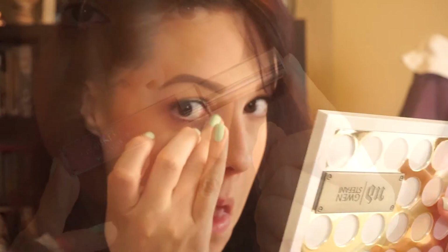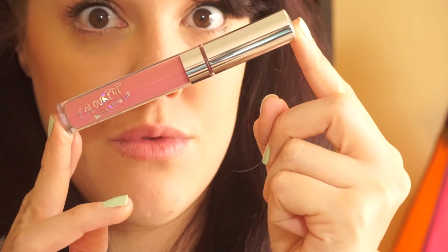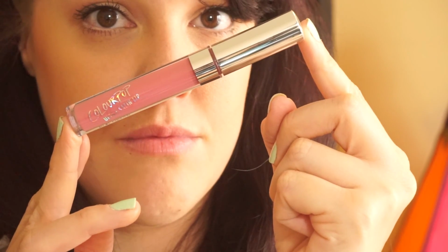Now I'm grabbing the Colourpop Satin Lip in Spritz. I love their satin lips. They are such a great formula. They aren't transfer proof, I won't lie, but they stay all day. They are beautiful. They wear nice. They don't crack. They don't make my lips dry. I just love them.